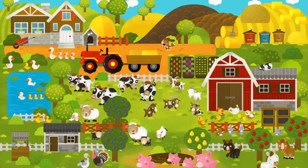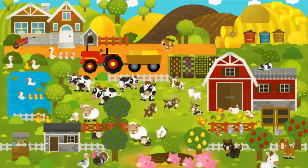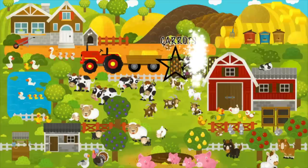I'm looking for something. Something that's orange. What do you see that's orange? I was looking at the orange carrots.